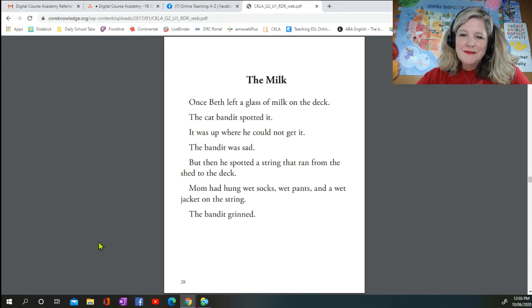The milk. Once Beth left a glass of milk on the deck. The cat bandit spotted it. It was up where he could not get it. The bandit was sad. But then he spotted a string that ran from the shed to the deck. Mom had hung wet socks, wet pants, and a wet jacket on the string. The bandit grinned.